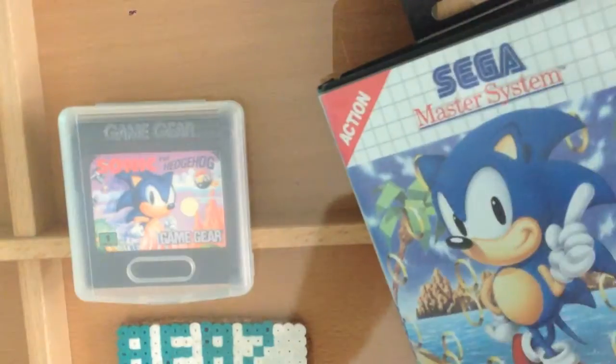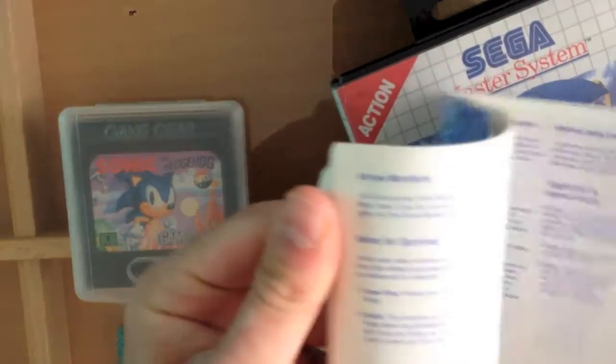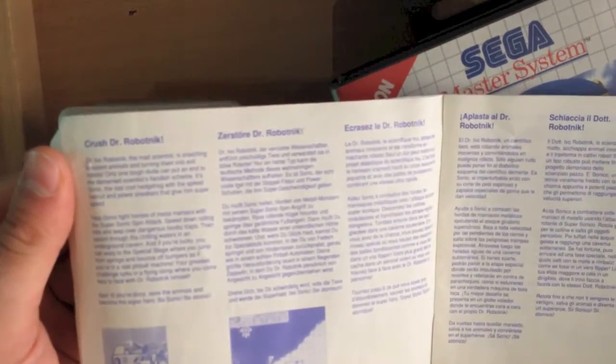Younger gamers might not remember the Master System, but this was Sega's answer to the 8-bit Nintendo. And this is a late release for it in 1991. The system was released in '86.